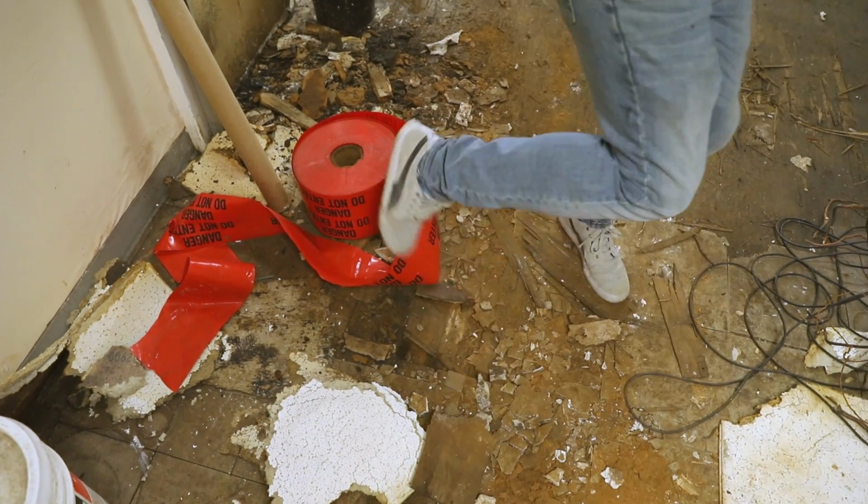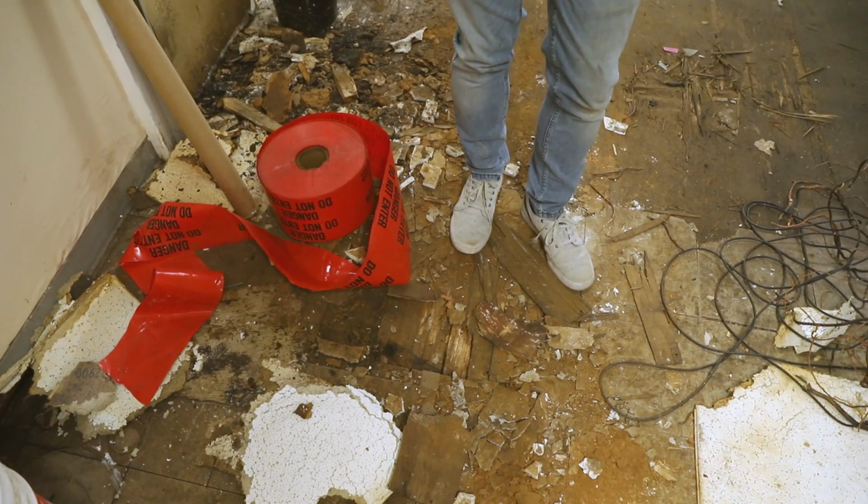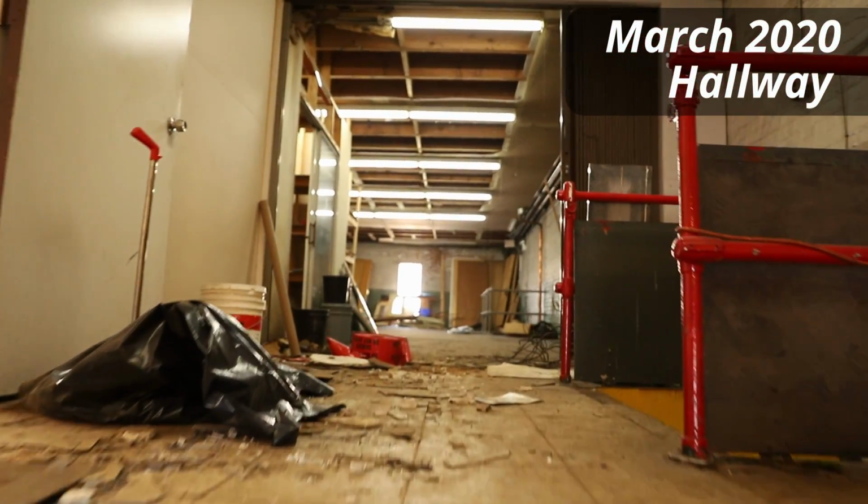Now let's flash back to when I bought the building. There's literally holes where you could go through the floor. That goes all the way through. This whole space was just raw and kind of just rotting.